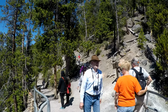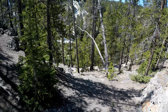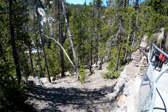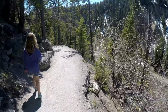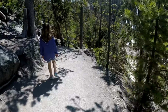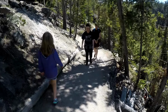Still on the lower falls. We just came from up there. And we're going to follow the trail all the way down there. You can see people way, way down there walking. So that's where we're going. See you at the bottom. The edge is really steep and it's a long way down, so you've got to have good footing, good shoes, and no suicidal tendencies.